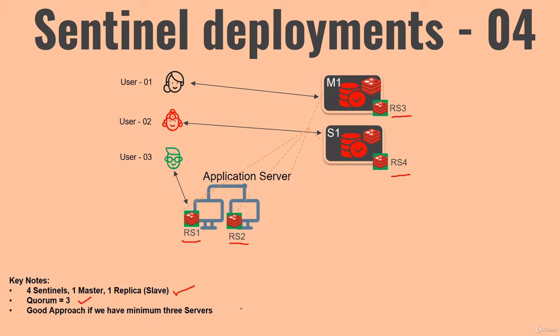This is also a good approach if you have a minimum of 3 servers including your client server and Redis server. By client server, what I mean here is the application server. What you basically need to achieve is to have a minimum of 3 servers available to install your Redis Sentinel. That is precisely what we are trying to say in all of the scenarios. In none of the scenarios have we seen a perfectly fine working model where we have fewer than 3 sentinels available.